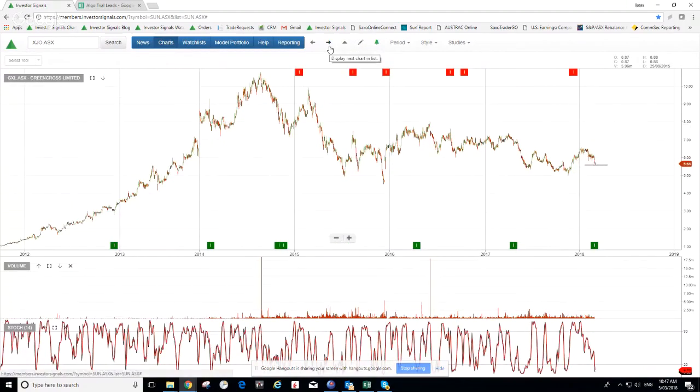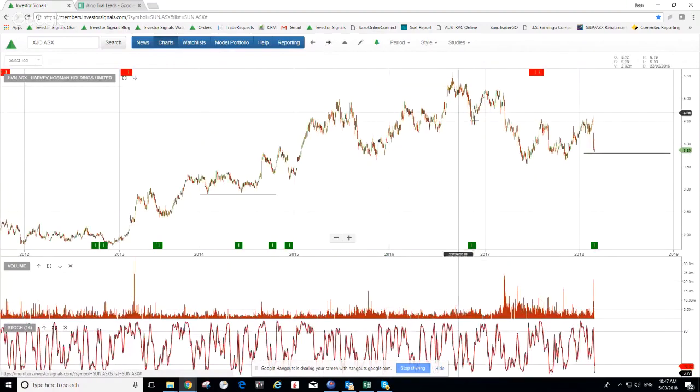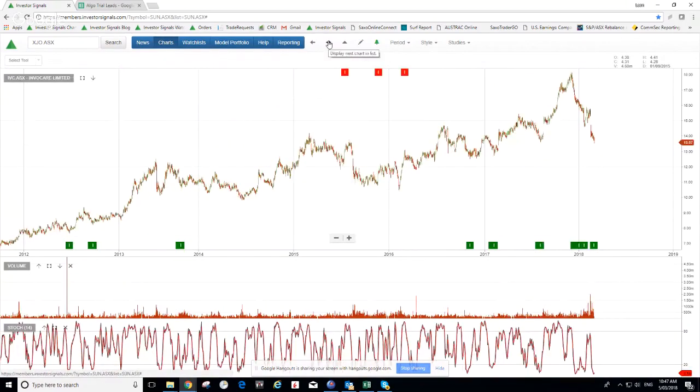Greencross is a consolidated veterinarian company. Keep an eye on this. It had the algo buy there, but if you look at the short-term stochastic, it hasn't yet turned positive. Harvey Norman, we've had a buy signal here, but we're giving this some time. You can see the short-term momentum indicator is still quite bearish.